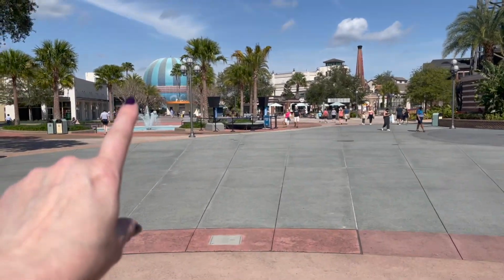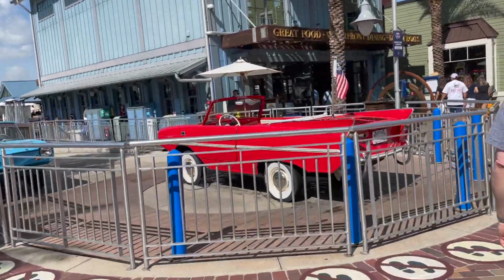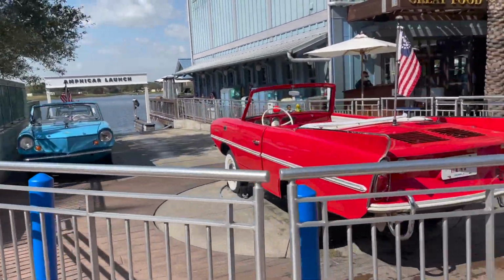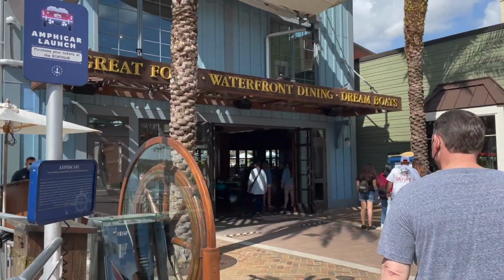The balloon's not running. There we are, Wine Bar George. We want to do an amphicar, hopefully this week. I want the red one. Oh, I'm so excited.